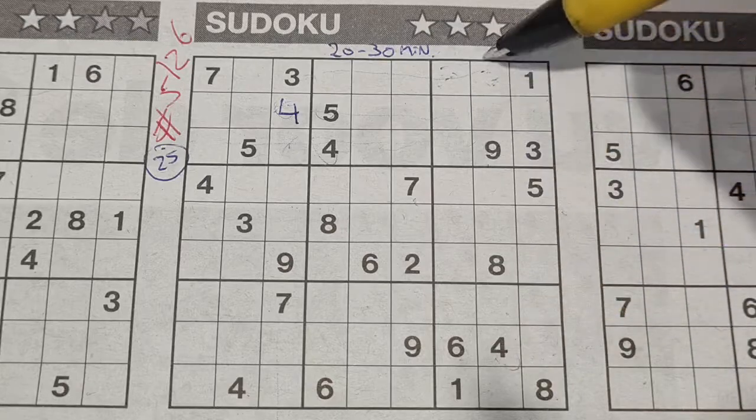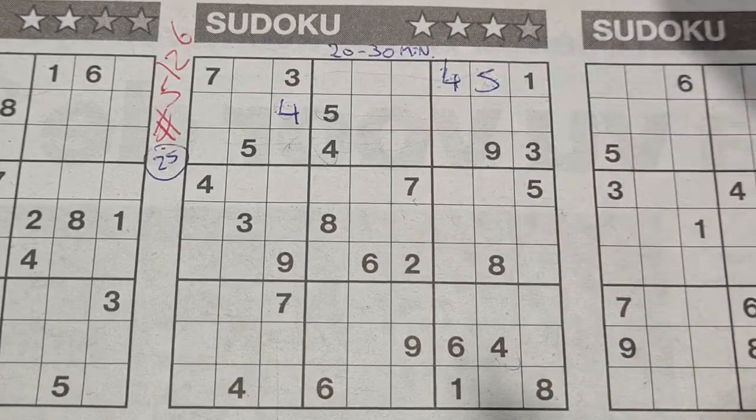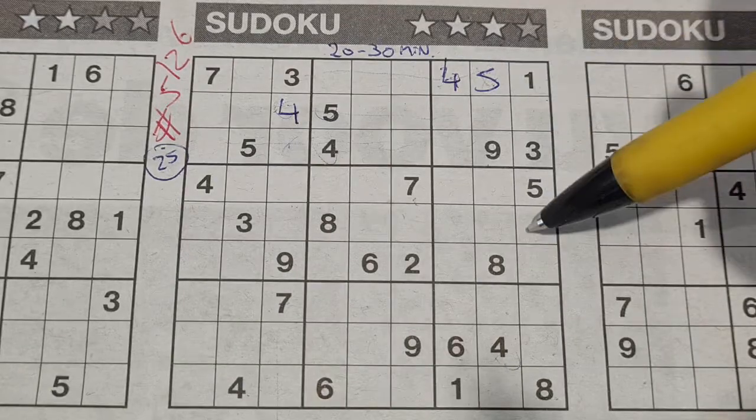We have a 4 in this column, so no 4 there. 4 should be here. And the 5 goes there. Alright.